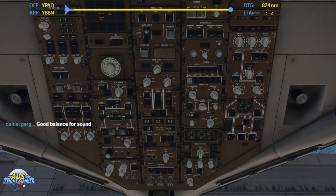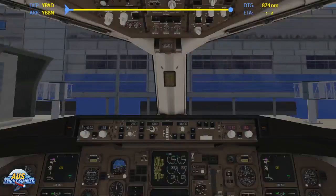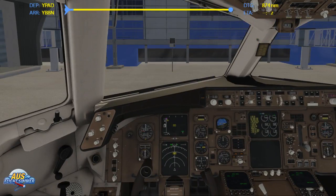Jumping ahead. Daniel, hey mate, hope you're doing well. I'm doing absolutely fantastic. Hopefully you are doing well also. Someone chat some afterburners on this thing, rocket into the sky. But Tassie, I've got no idea what you're talking about. Good balance of sound. Thank you very much. I love the 767. My number one plane is the A320 Airbus. Yeah, I've still got to learn the old Airbuses, Tassie. I'm a Boeing man, but you know, I've got an Ultimate sitting there ready to learn, so I can do some full flight videos for you guys.